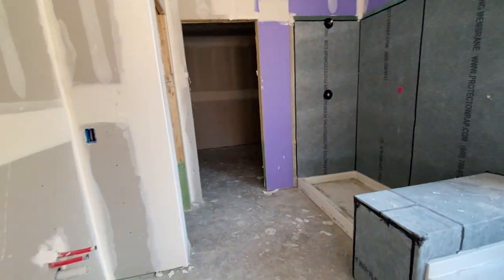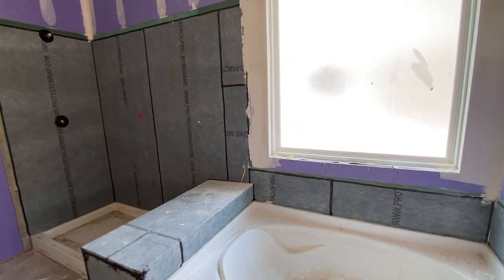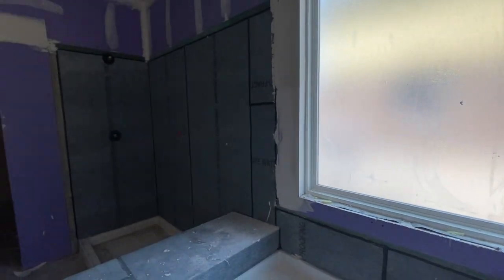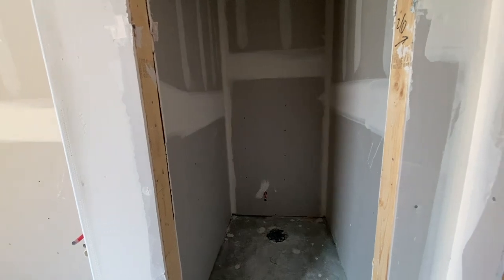Here's a look at that primary bathroom. So we have our tub and our shower over here. And then that window has kind of the tempered, like kind of foggy glass. The appropriate term is not that, but y'all know what I mean. It's not clear, so you have some privacy. And then our water closet. Right next to you, very large coat closet.